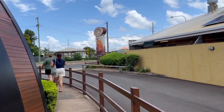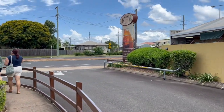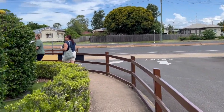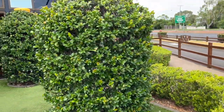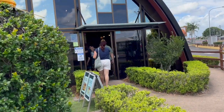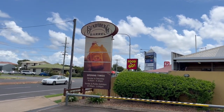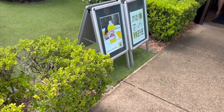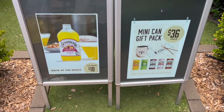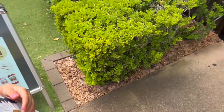So that's the jar of the ginger beer. That's pretty cool. There's the water in front of it. Hey, that's where we're going. Bundaberg barrel. So there is, excuse me, a mini can. Ooh, passion fruit. Gift pack. Yeah, there's a few different versions.